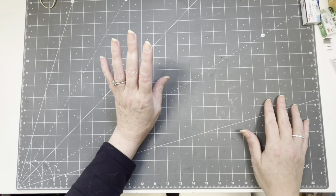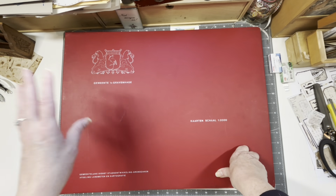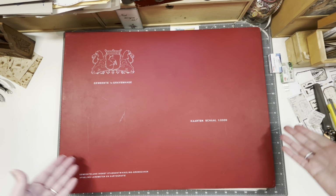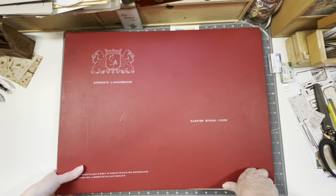I don't know how to show this because it's just enormous, but it's so cool. So I zoomed you guys out as much as possible. It is huge. It's like 18 by 22 inches. It is a map, a big plastic map. It is from the 90s.